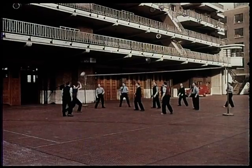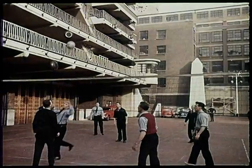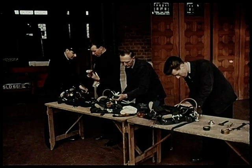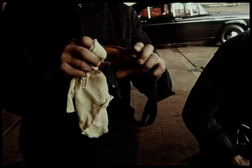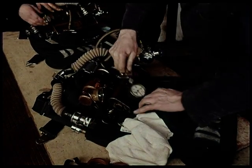About 35,000 firemen, some full-time and some part-time, are ready day and night to protect lives and property from Britain's gravest national peril, the fire menace. But standing by doesn't just mean standing around. Physical fitness is kept up by exercise, and then there's the constant job of maintaining the equipment on which lives depend.